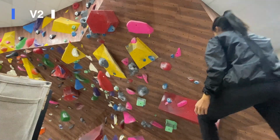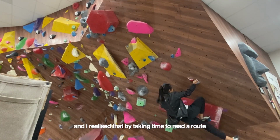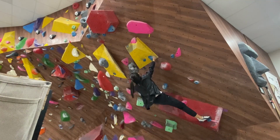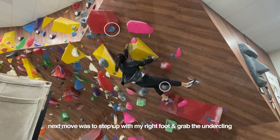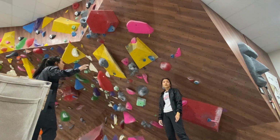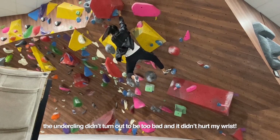Okay, now I'm going for V2, which is a pink color route. I don't know. Okay, let's try. How do you? Oh my god. What even? Yeah, guys, this was a V2 boulder. I'm going to try again. Honestly, I think it's just going for the undercling. Stepping up here. Okay, got it.